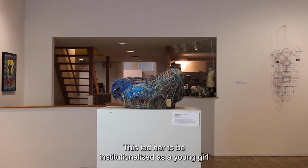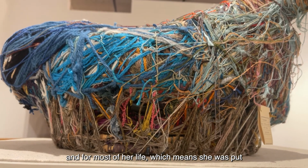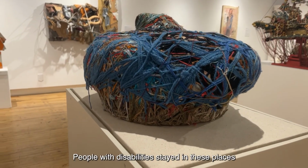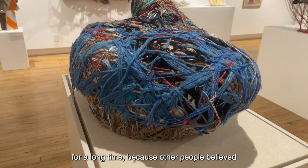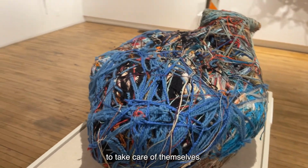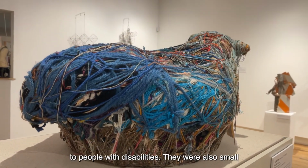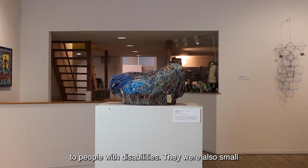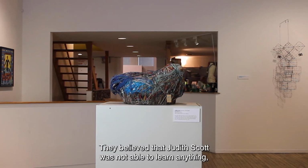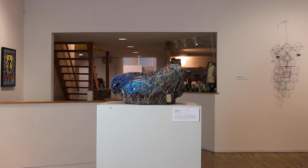This led her to be institutionalized as a young girl and for most of her life, which means she was put in these places known as special schools. People with disabilities stayed in these places for a long time because other people believed those with disabilities were not able to take care of themselves. These institutions were not always kind to people with disabilities. They were also small and did not have any playgrounds or colorful rooms. They believed that Judith Scott was not able to learn anything, but this is not true.